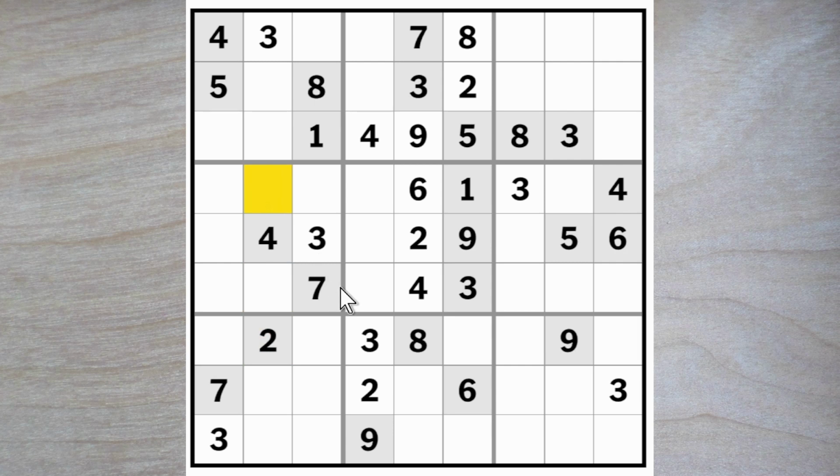But isn't this square pretty restricted? We know that 8 and 9 must go in these squares over here, so this cannot be an 8 or a 9. It also cannot be a 1, 2, 3, 4. It could be a 5, but not a 6 and a 7. Yes, we got ourselves a 5 here now. And that gives us a 5 for this square. These now must be a 7 and an 8.